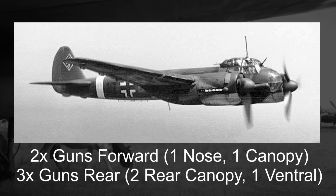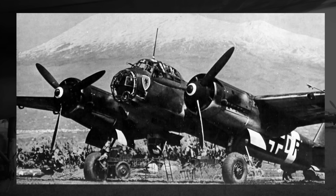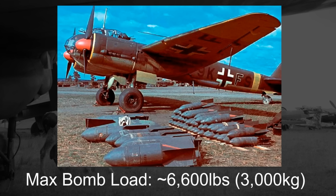While this overall defensive setup paled in comparison to some larger, not Schnellbomber-esque designs, the Ju-88 did offer a pretty solid combination of good speed and decent defensive weaponry. Despite the plane's slimmer frame and still relatively lower power UMO 211 engines with around 1,200 horsepower each, the Ju-88A4 could carry a maximum of 6,600 pounds of explosives.